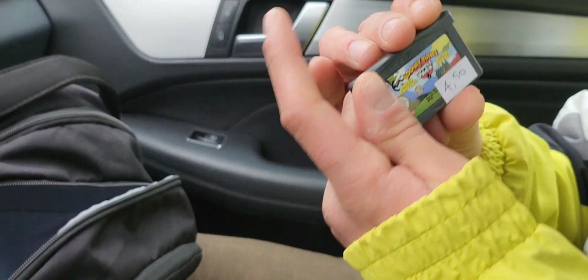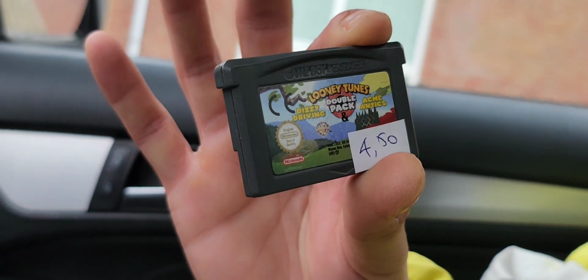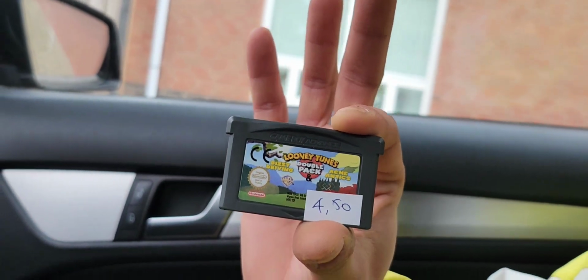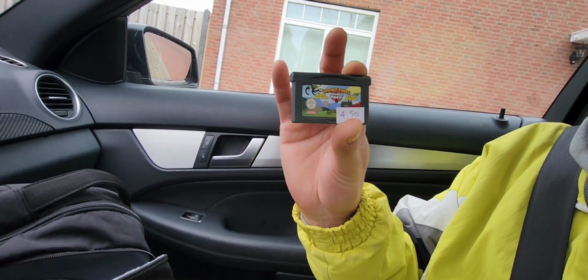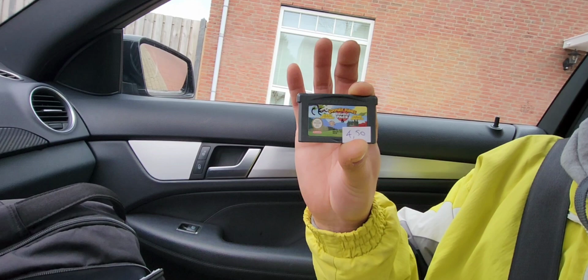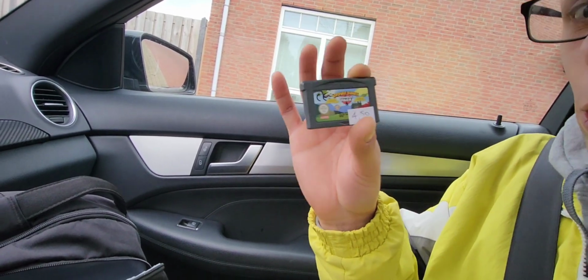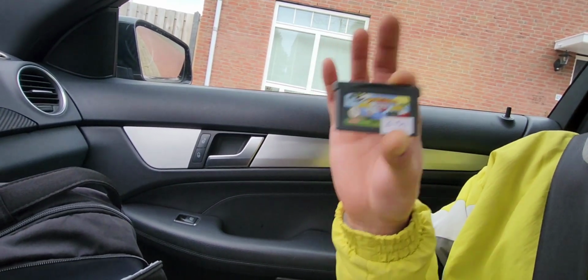Before we go, Ed, what did you get? So I've got one from that stock. A Game Boy Advance game? Game Boy Advance, yeah. Looney Tunes double pack, Dizzy Driving and Acme Antics. This was, as you can see, €4.50. I looked up online, it regularly sells for like 12 to 13. So I thought that would be a nice little pickup. I just saw it in the display. A lot of it was overpriced, so this was the only thing that I found at a decent price.